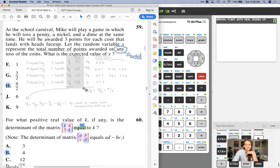Usually for questions on the ACT that deal with sample space and probability of this form, you will just be given a table with the sample space probability already in one column and the points or the value in the second column. And you would use the same process that we use at this step. So we are just multiplying the 1/8 by 9, the 3/8 by 6, the 3/8 by 3, and the 1/8 by 0. And that process will be used on a lot of other harder ACT probability questions. In this case, this question is extremely hard because you actually have to come up with the sample space on your own and set it all up on your own. So it's a pretty unusual ACT question in that form.